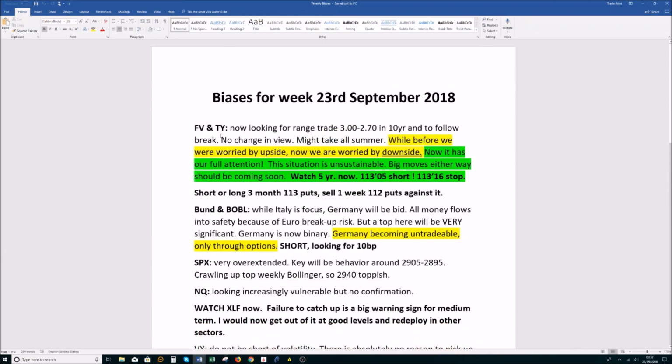Very little change in 5 years and 10 years. We'd love it to get back up towards the 113.05, 113.16 area, so we can reset some pretty good sized shorts in futures. To us, this is going to be a short term correction in 5 year and 10 year, while the S&Ps go down towards that 2905, 2915 level that we told you, and then the trend reasserts itself and the 5 years go down in price, and SPX probably rises back up to the top of the Bollinger Bands.